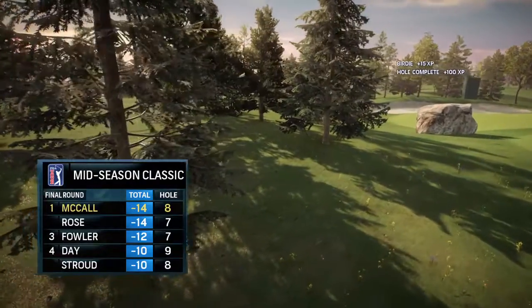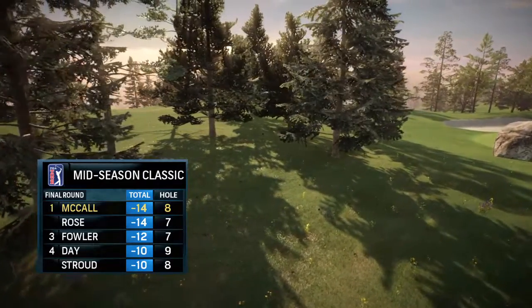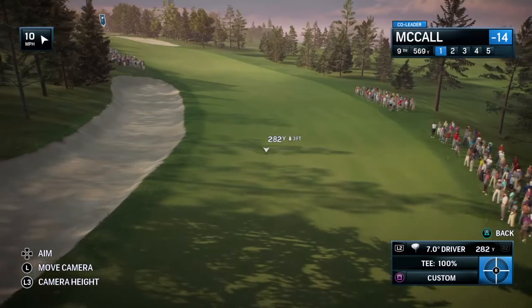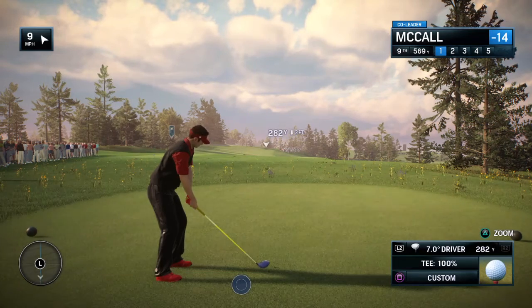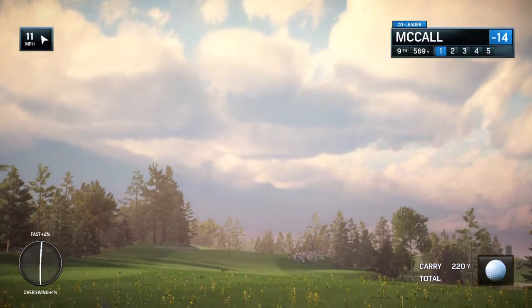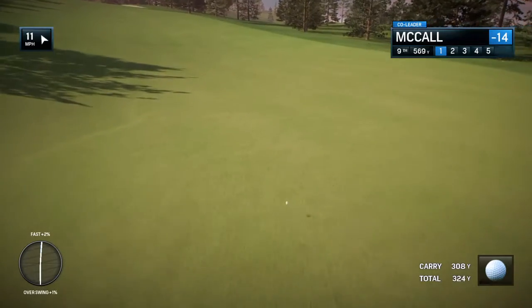Given the situation, Rich, things so tight at the top. Very, very good birdie. That was huge right there. Still with a great chance to come away with this title. Oh, that's fine.